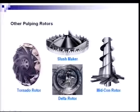The Delta rotor, on the other hand, has attrition bars underneath the extraction plate. And the extraction plate actually has attrition bars with radially drilled holes, and it has extra vanes welded to the top of the rotor. And that rotor might be used most effectively for OCC or DLK, which would be packaging grade furnishes. Very difficult furnishes to pulp apart or to tear apart, requires a lot more horsepower and a lot more attrition than, for instance, a de-inking stock or a newsprint furnish.